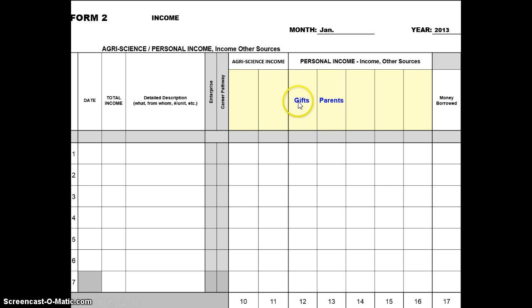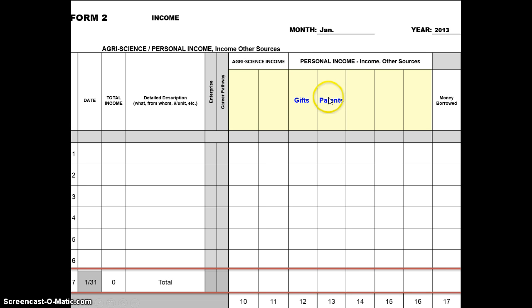Column 12 we're going to label as gifts, and column 13 we're going to label as parents. This allows us to enter anytime our parents give us money or we receive a gift that's monetary, we can put it in our record book. Now, in January we didn't have anything, so we need to close out Form 2. So we're simply going to make sure that we have gifts and parents in the columns, and we have the date, and we have 0. There was no money transacted on Form 2 for the month of January.